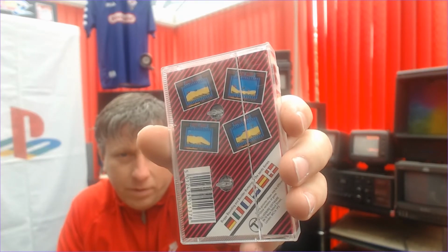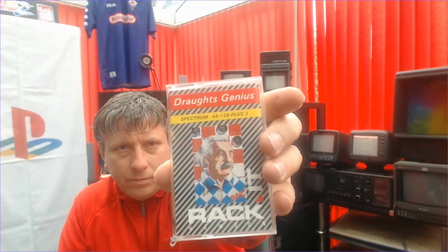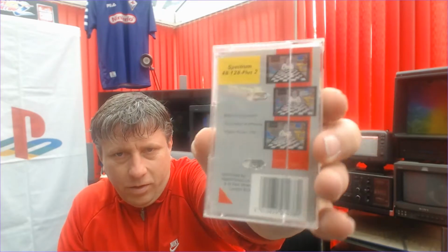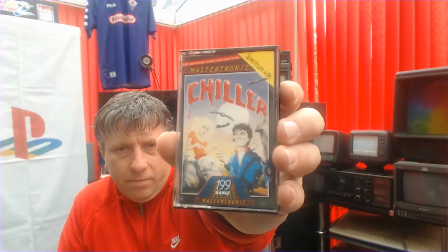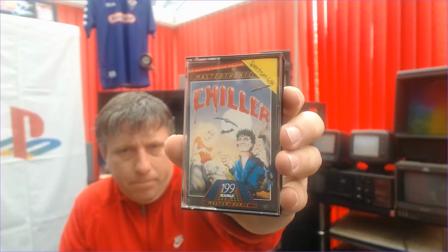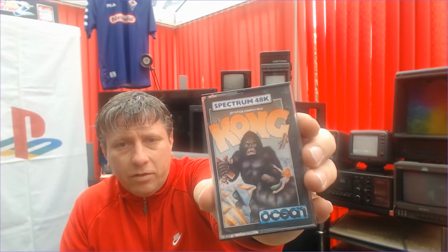Focus. Drafts Genius. Graphics look quite nice for that. Are they Spectrum? I doubt it. Too colourful for Spectrum. Chiller. Quite a common game, I think. I see that quite a lot. I think there's 2 copies of this. Kong. I'm sure there is. I'm sure I've seen another one when I was going through it.